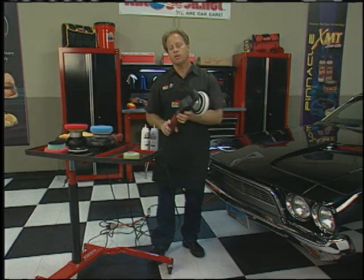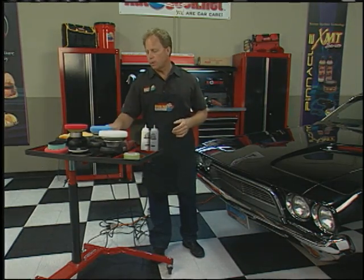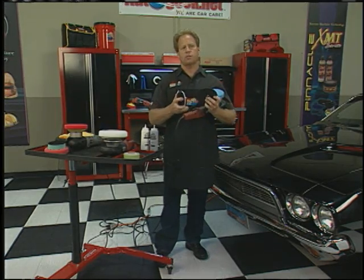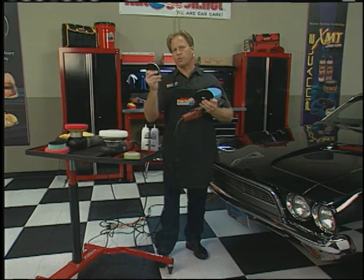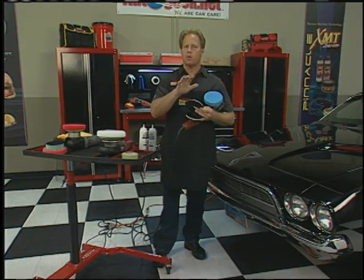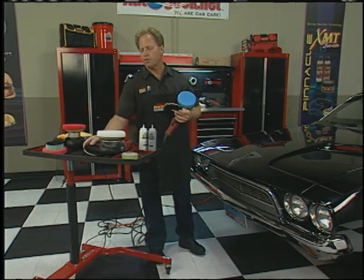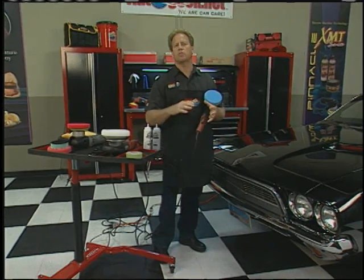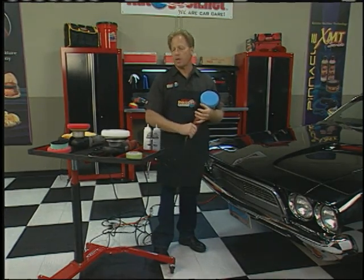Now, I'm going to show you how to use this. I'm going to go ahead and switch over to another one. They just recently introduced 2 different size backing plates. They got a 5.5 and a 4 3/4. And this allows you to pick and choose the size of a buffing pad you want for perhaps the panels you're buffing out. A lot of cars have a big flat panel. Sometimes you got a long, thin, narrow panel. You want to change pads out, so you need a different size backing plate.